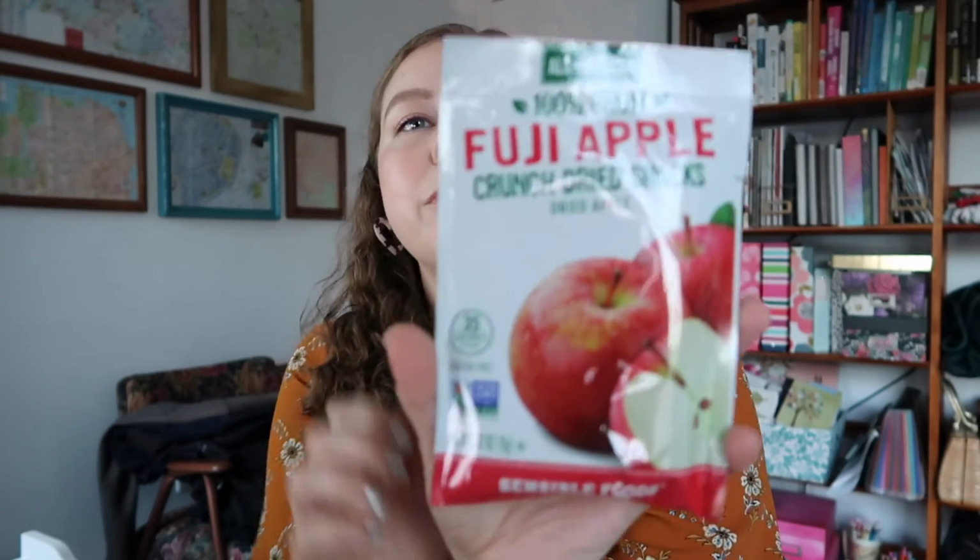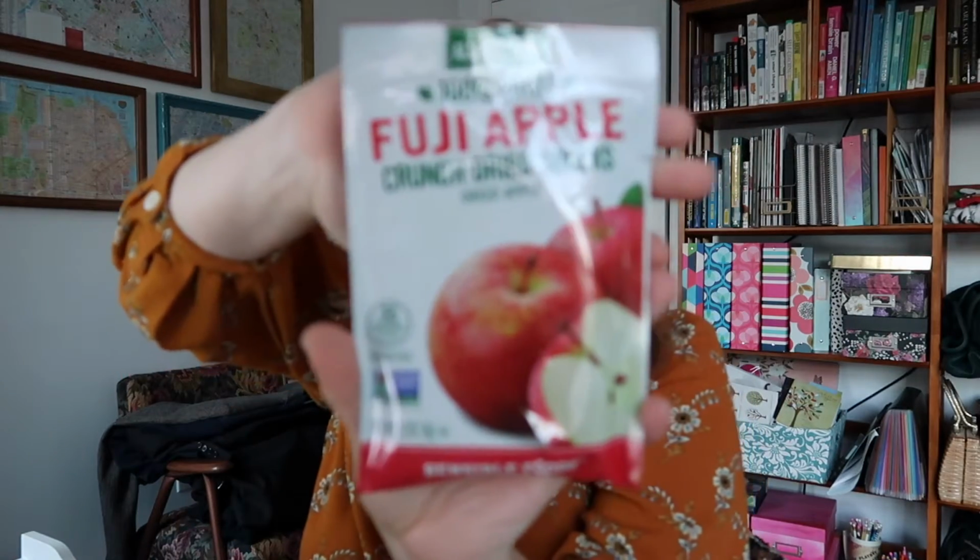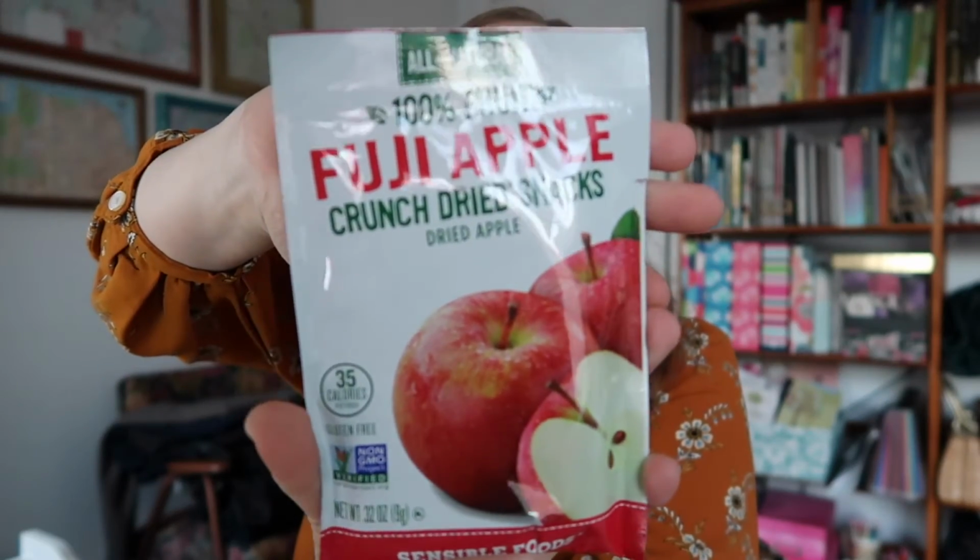Then we have some Fuji apple crunch dried snacks. Dried apple from Sensible Foods. Oh, this is a lot of labeling. I think we all know what a dried apple tastes like, so I won't open that and taste it, but I do like dried fruit. That is something I really enjoy when I'm in the mood for like a fruity dessert.